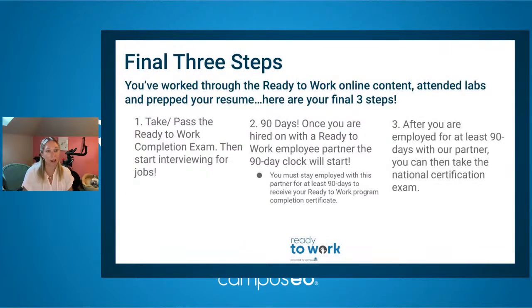So the other thing that we wanted to talk about is what we call our final 3 steps of the program. And the final 3 steps go into place once you've completed your online programming and you've completed your labs. So after you've done the program work, there's the final 3 steps.